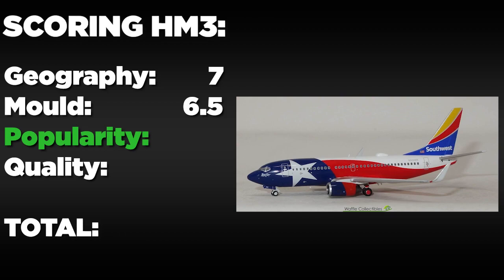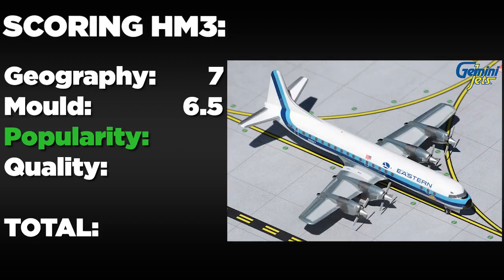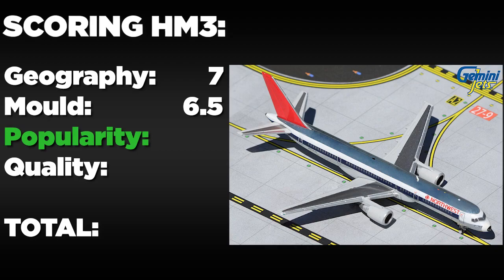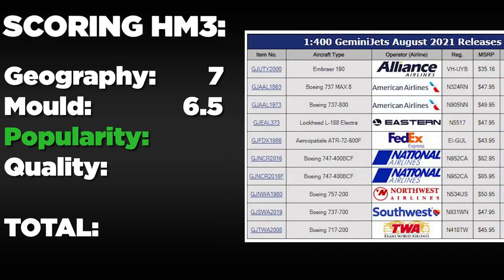As previously referenced, the FedEx ATR was quite popular in the US for those looking for one and didn't necessarily mind the Irish registration. Retro collectors had a field day with this set, including popular throwbacks in the Eastern L188 Electra, Northwest Boeing 777-200 Orient livery, and TWA Boeing 717-200. It would have been nice to get some other non-US popular models in this set, however, this will earn a solid 7.5 out of 10 points.